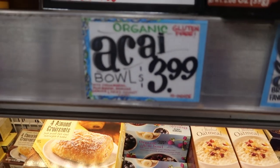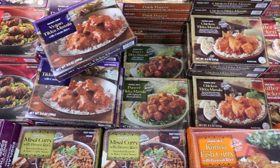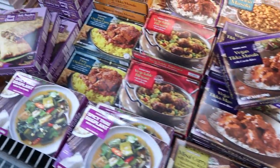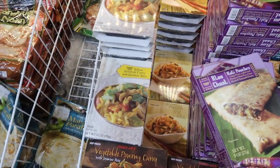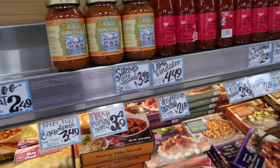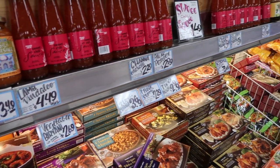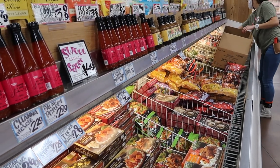They have these cauliflower latkes that we love. They have all different styles of cuisine as well. Here's all the Indian food. They also have all cauliflower pizzas and just really, really creative stuff. And the crazy thing is that it actually all tastes so good, which most of the time when you think frozen food, you think Lean Cuisines. Erase that thought from your mind when you're approaching the frozen section at Trader Joe's. Trust me.